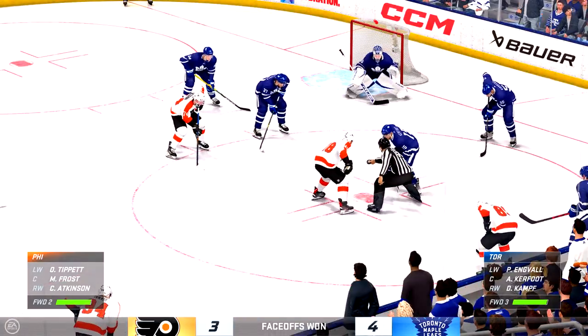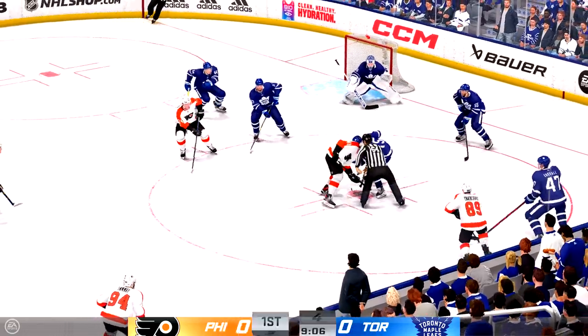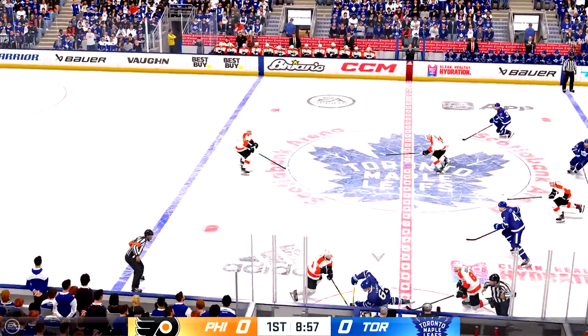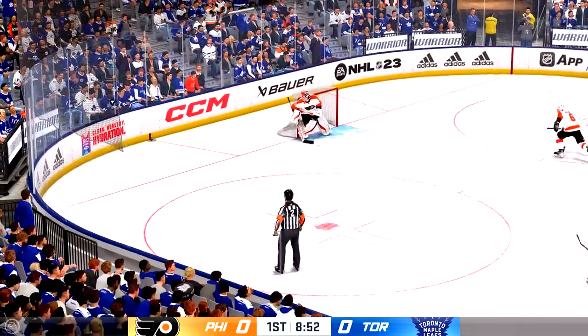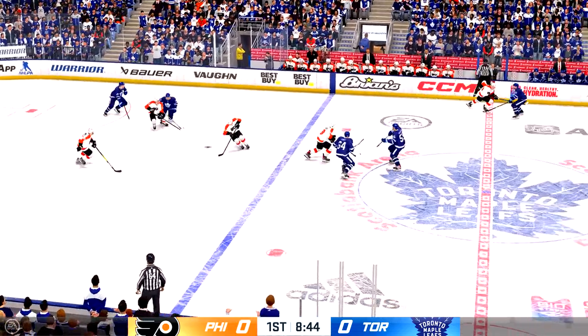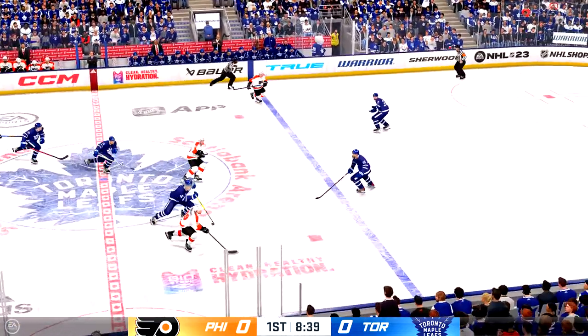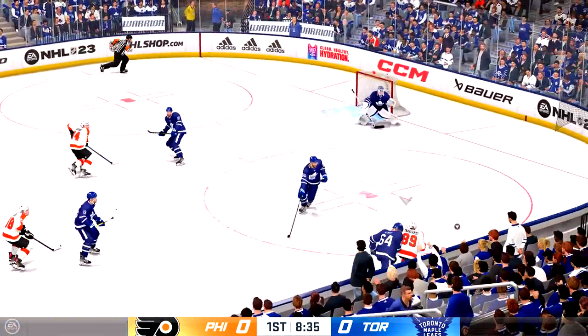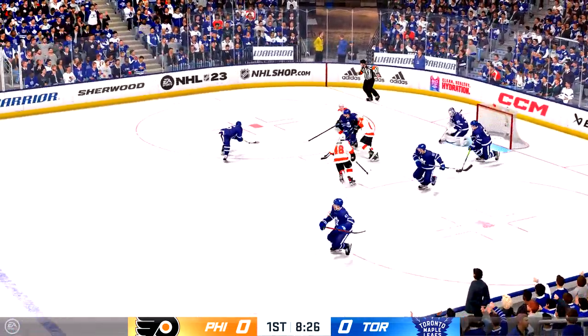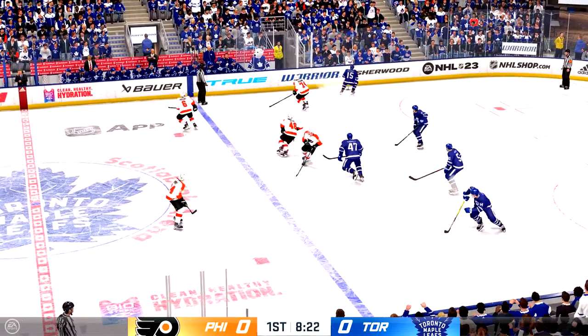Past the midway mark in this period. Still scoreless in this one. Oh, and he takes possession of the puck from off the wing with the centers all locked up there off the draw. Sent into the offensive zone. Philadelphia's got a hold of the puck. Right up the gut into the attacking zone. From the slot! Oh, a clutch save!